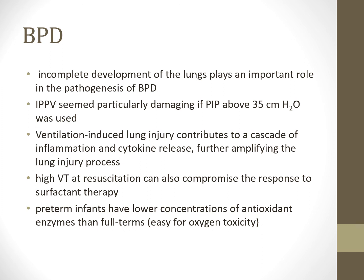In other words, we cause that scar tissue. We can give surfactant all we want. It's not going to do anything for the scar tissue and for the inflammation that you cause by doing too big of a volume or too much pressure on these kids. It's not going to reverse that damage that someone already did to these kids' lungs using your ventilator.